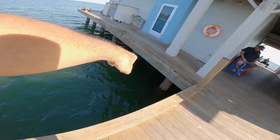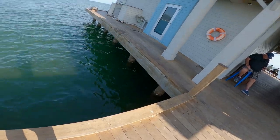Oh, dude, big sheepshead right there. We got sheepshead here, man. Quite a few of them. I can see them on the pilings. And get us some crabs, we might catch a few.